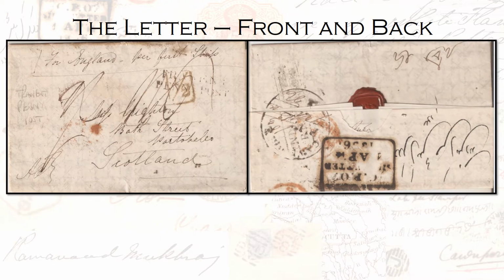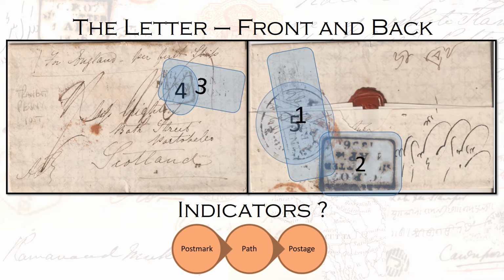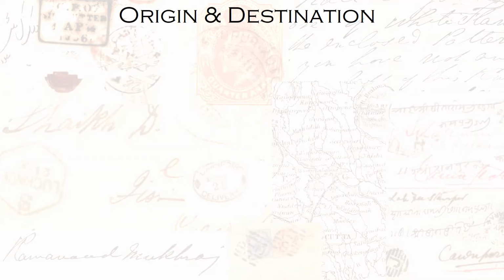Today we will be talking about this beautiful pre-stamped letter, sent from British India to Scotland. To begin with, we will try to find all the indicators, which will give us clue about the origin, destination, route and postage. Two rectangular boxed cancellations on the rear side. Two more on the front. Two circular cancellations, one red and other black. A scribbling on the front, or a manuscripted charge. And the destination country.